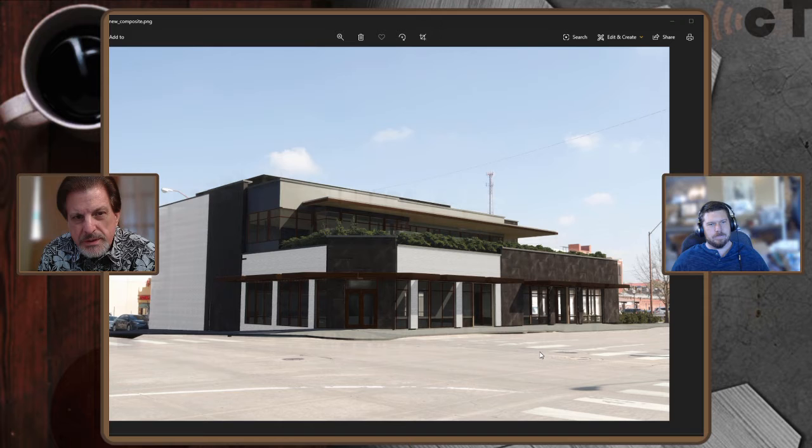So the vertical dark element in the center right there was to be the vertical circulation between the upper restaurant and below. And so another thing that the client did that is super commendable is that garden space there, that exterior garden area, that's a whole lot.